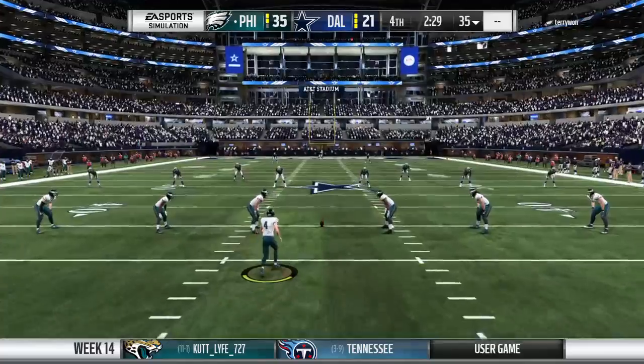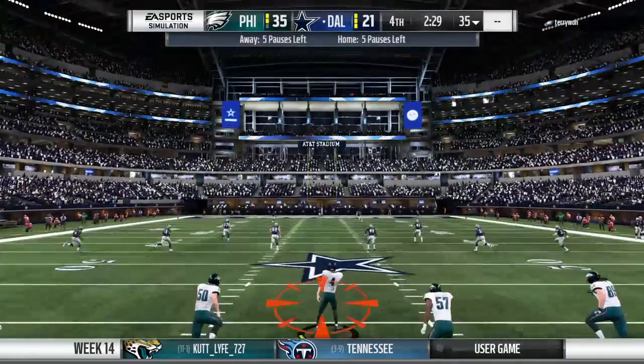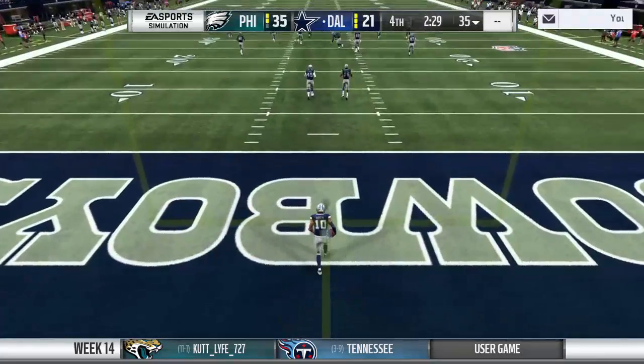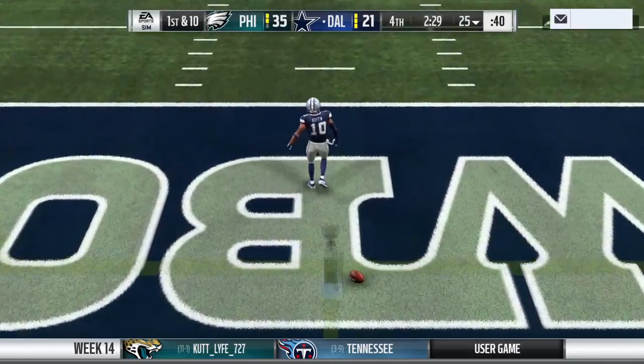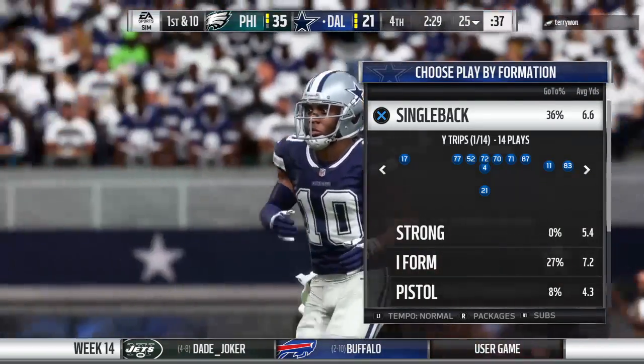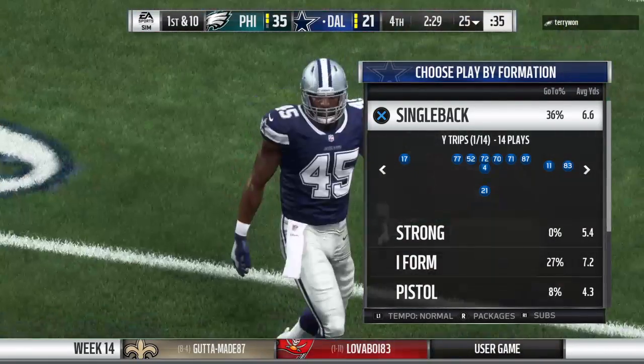Elliott now to kick this one away. This will be taken to the back of the end zone, and no thought to bring this one out. He'll just go down to a knee, and they'll take over at the 25. And now here come the Cowboys.